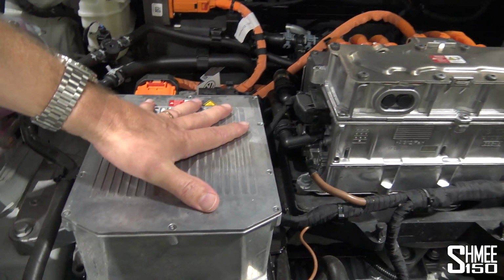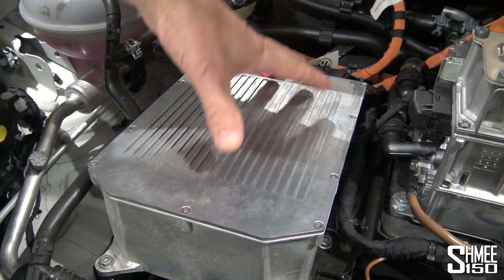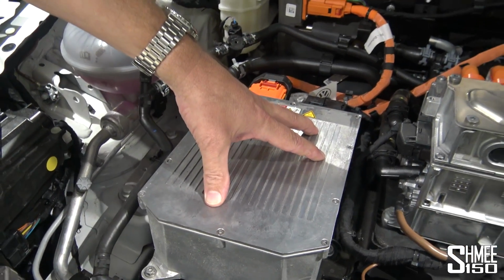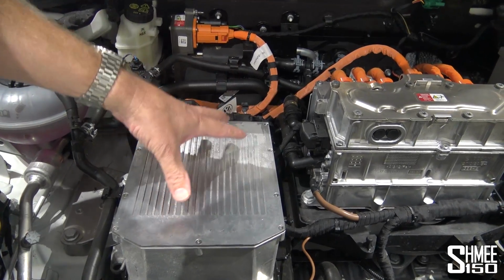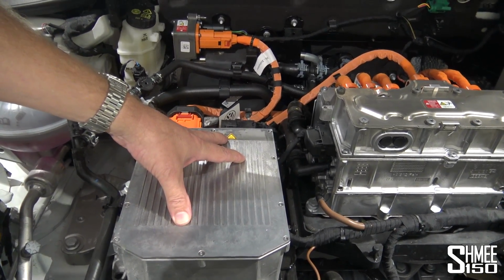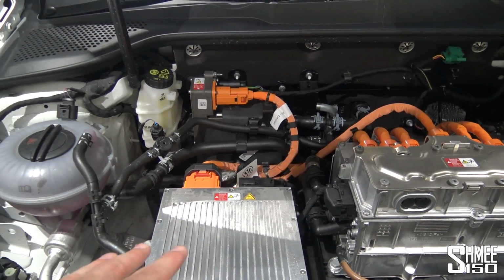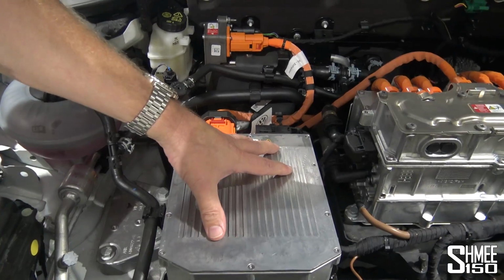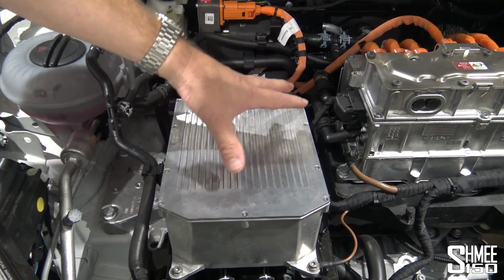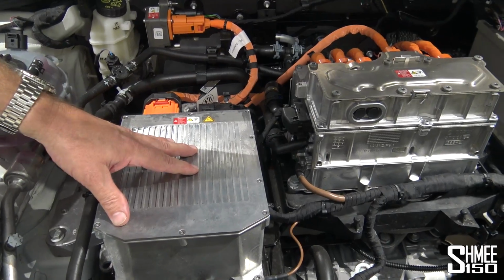This box here, this module here, this is the charge controller. So this is cables from the mains charger or the pod charger going to this, and this regulates how much charge goes into the battery. Okay, so is this what interprets what type of charge you've put it on, whether you've put it on a slow charge or... So this really controls all of the charging as far as the vehicle's concerned from external sources, obviously this one from internal sources.